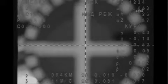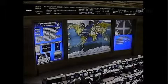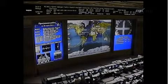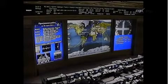Moscow copies. Docking confirmed at 6:53 p.m. Central Time. We have mechanical capture as the International Space Station and the Soyuz flew 252 miles over southern Brazil. Indicator mode. We have capture. We have indicator mode.